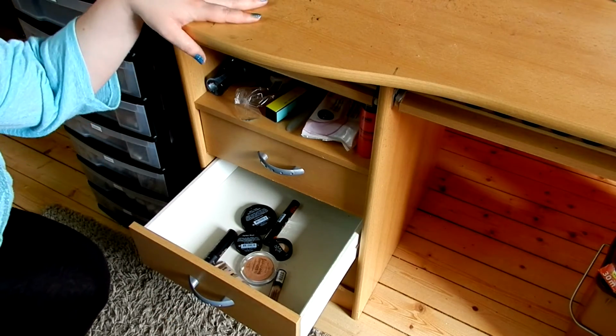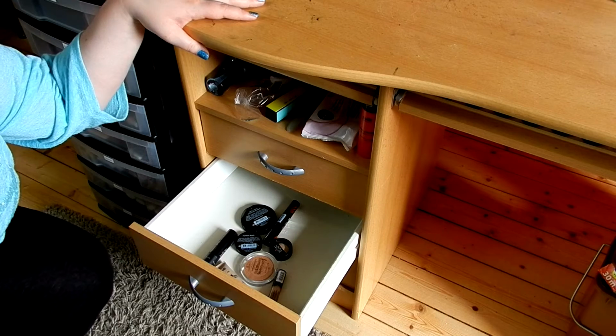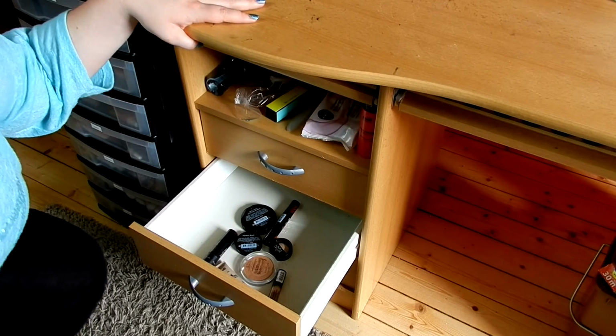Here is the drawer that contains makeup and products that I have yet to label and sort into my storage system. It will be full very soon, I'm sure, because I don't update my storage system as often as I should.